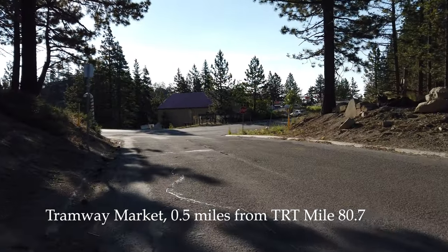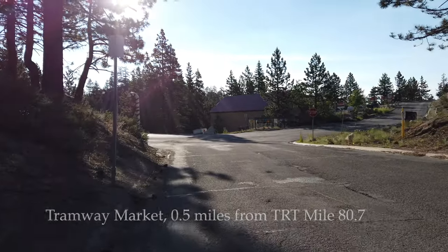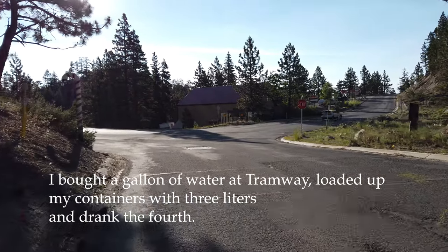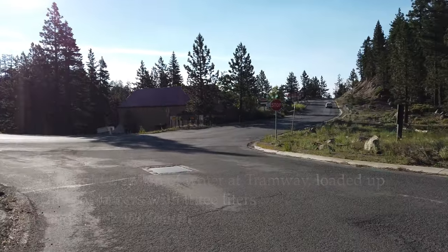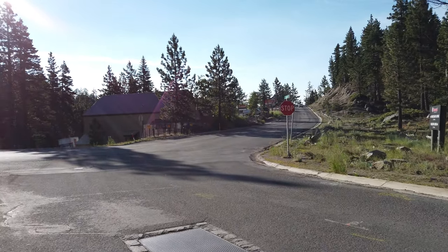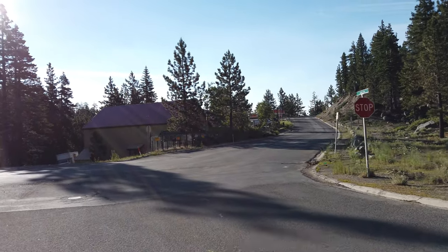Coming up on Tramway Market and the Fox and Hound restaurant. I'm not sure if I'll be able to get anything there, if I'll even try, but Tramway Market's where I have my resupply. And this is after a climb through a neighborhood and up a dirt road that is a Blue Blaze side trail off of the Tahoe Rim Trail.